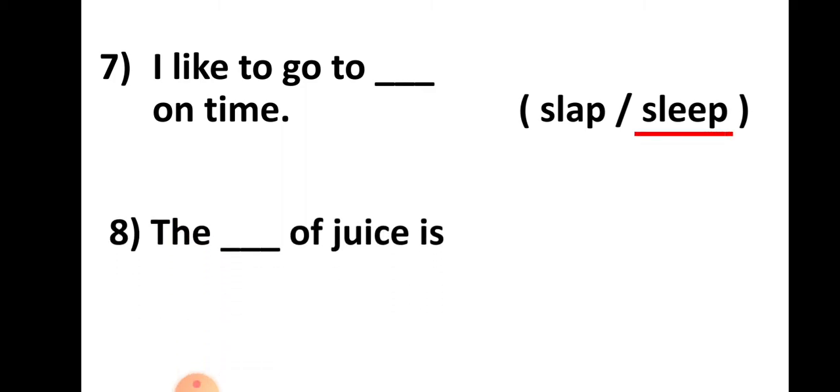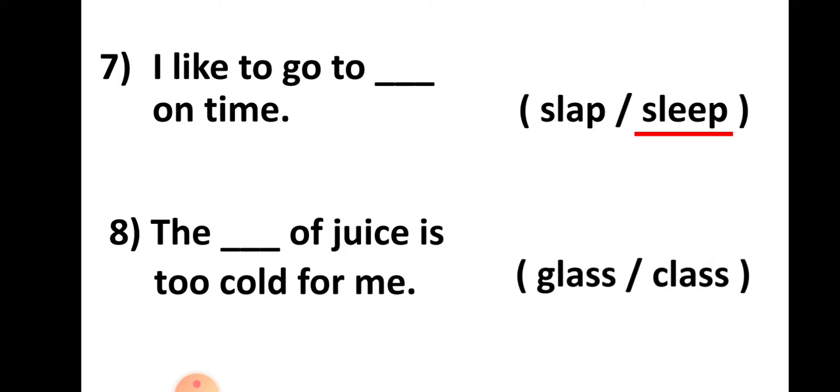The dash of juice is too cold for me. The glass or class? Glass. The glass of juice is too cold for me.